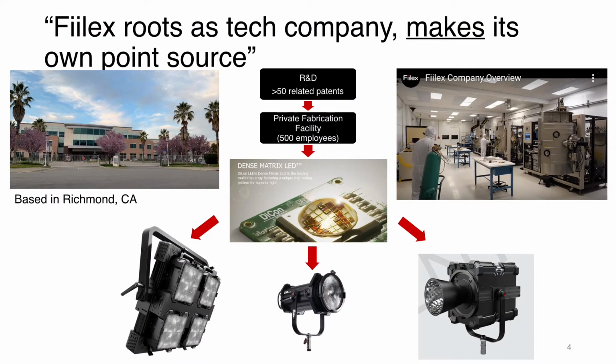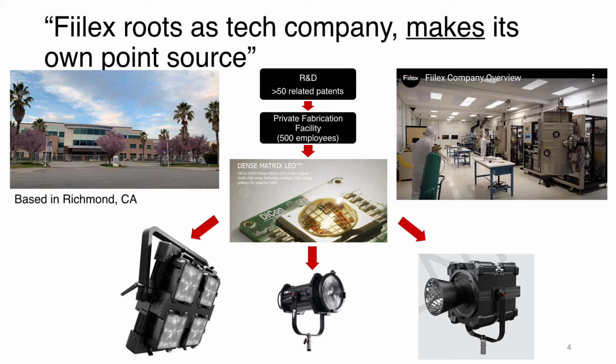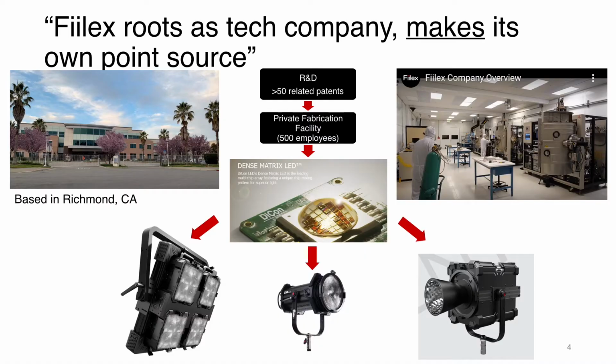And so Fiilex has its roots as a tech company. We're based in Richmond, California. This is our building in Richmond, California, which a few of you have kindly visited. It starts with R&D, a lot of patents. We have a private fabrication facility, used exclusively by Fiilex, about 500 employees. And on the right, I have just the inside of the clean room.